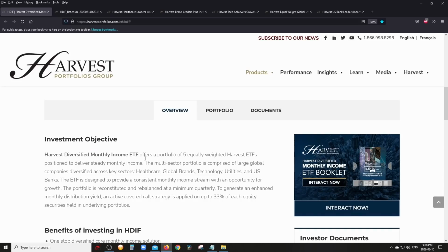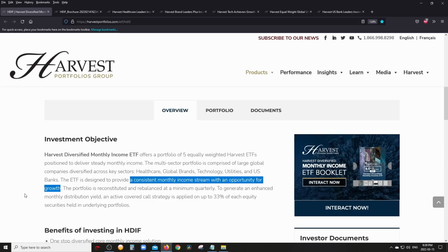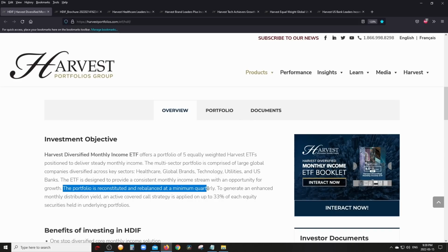Like it says here, it offers a portfolio of 5 equally weighted Harvest ETFs positioned to deliver steady monthly income. The multi-sector portfolio is comprised of large global companies, blue chip companies diversified across key sectors: healthcare, global brands, technology, utilities, and US banks. So what is this ETF designed for? It's to provide a consistent monthly income stream with an opportunity for growth. Whenever you see the income before the growth, it means it's income oriented. The portfolio is reconstituted and rebalanced at a minimum quarterly. Because it's equal weighted, if the banks ETF, for example, does really well, it's going to become bigger and bigger, so they rebalance it every quarter.